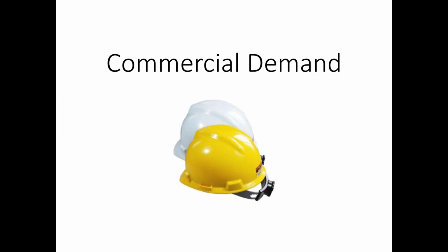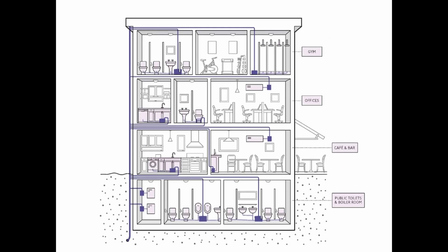Commercial demand. The continuing development of the professional range consists of pumps and macerators designed for use in commercial environments such as hotels, restaurants, factories, offices and such like. These units are built to run without overheating in heavy use situations.